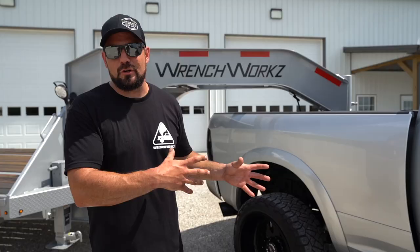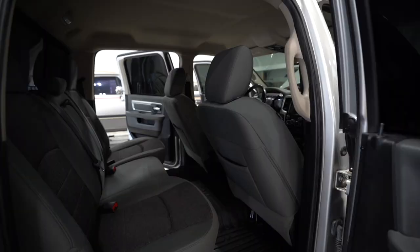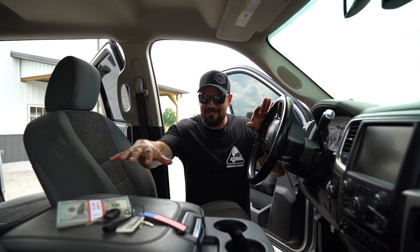Moving on to the interior, guys, not a ton to talk about in here, except that fourth gens obviously have a much bigger cab and a little bit more leg room in the back, but just a nice factory interior inside here. This truck does have the big factory nav screen in it. And another cool thing about this interior, it does come with the money there. Other than that, nice clean interior, let's move on to the engine.